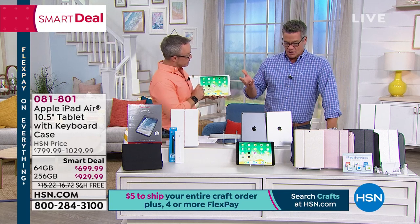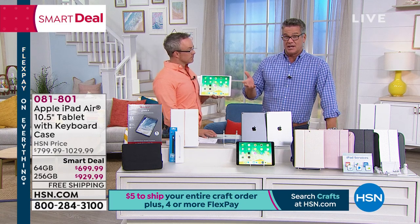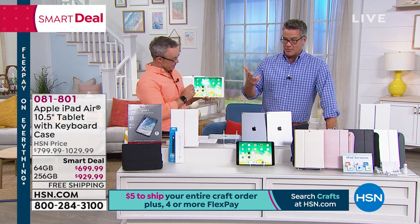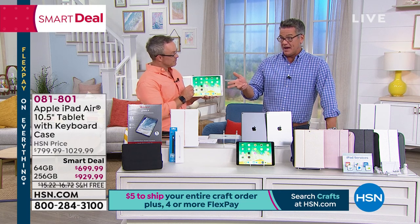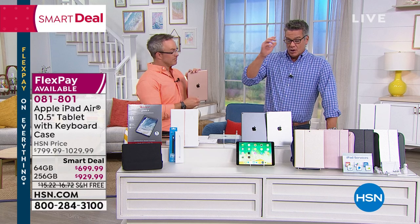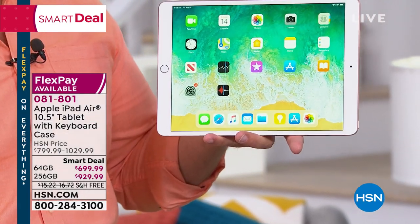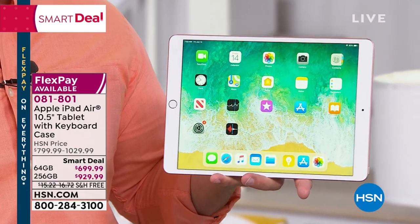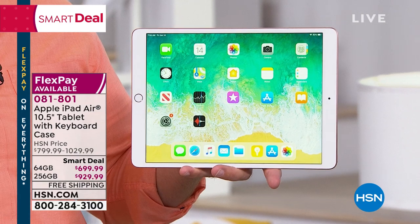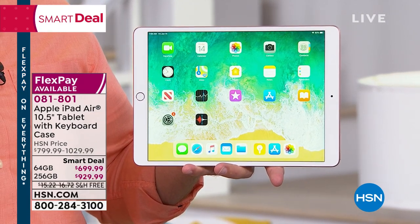And where else can you walk into an Apple store and put down $58 or $77 and walk out with one of these? No. You're gonna have to come up with either the $900 or more like $1,000, or $800 for the 64 gig. We have it as our smart deal, so it's $100 off, and you can walk into the HSN store and walk away with this for $58, because we will only charge you one monthly payment plus your tax to get it home. And then if you love it, you keep it.